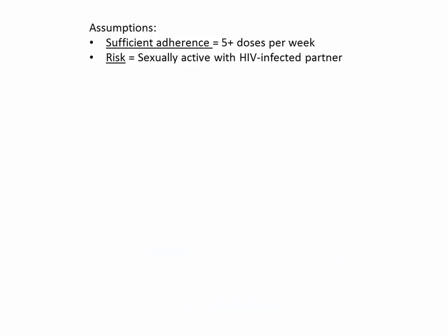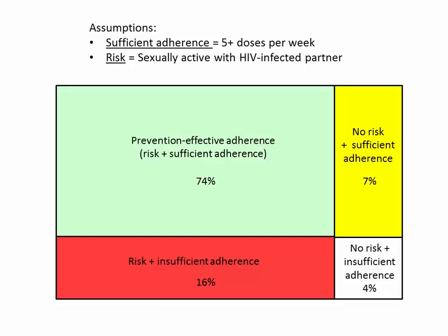So let's think about how we can divide this up. We'll start with a couple of assumptions. Let's say that sufficient adherence needs to be 5 doses a week. Now we could refine this a lot and look at gender-specific analyses. We could also look at things like condom use, partner ART use, other things to refine it. But let's just start with a global view of this data. And let's call risk being sexually active with an HIV-infected partner. Again, we could quibble about this, but take it for now, that this is what we're calling sufficient adherence and risk. So what do we see with the data that's coming out of this demonstration project?